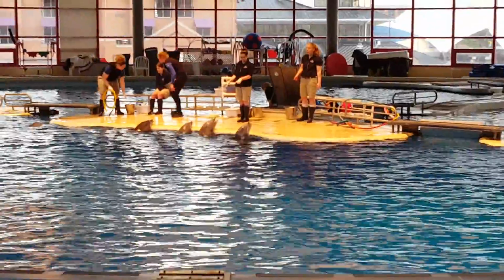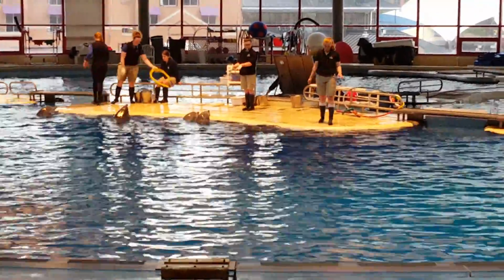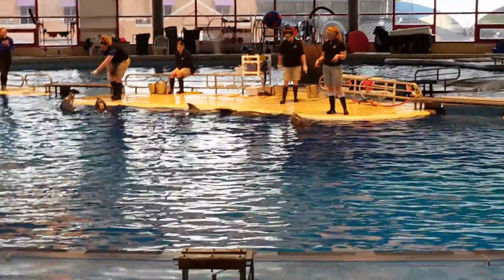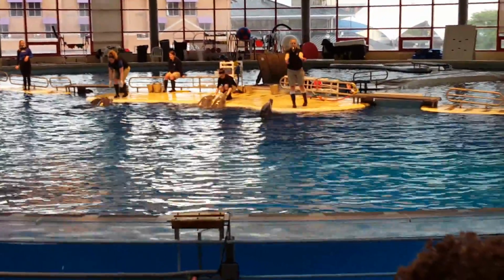Now they also communicate with each other using different sounds or vocalizations. So besides body language, that's another important way that they do. So our dolphins are going to show off some of the sounds that they know how to make and some of the ways they vocalize with each other. So listen up.